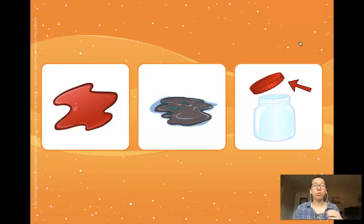Here we have red, mud, and lid. All of these words have the same ending sound. What ending sound do you hear in each of these words? Red, mud, lid. Good, the ending sound in these words is D. Red, mud, lid. So the last sound in each of these words is D, made by the letter D.